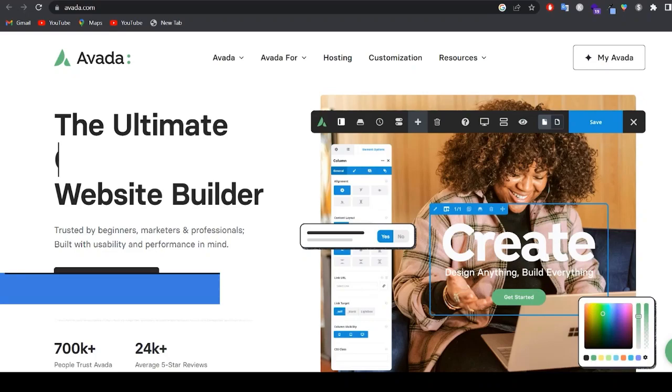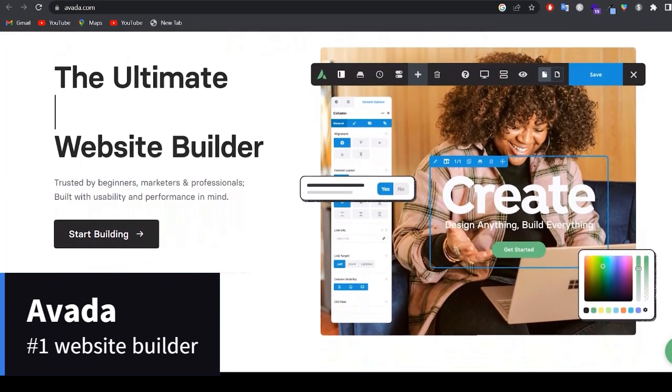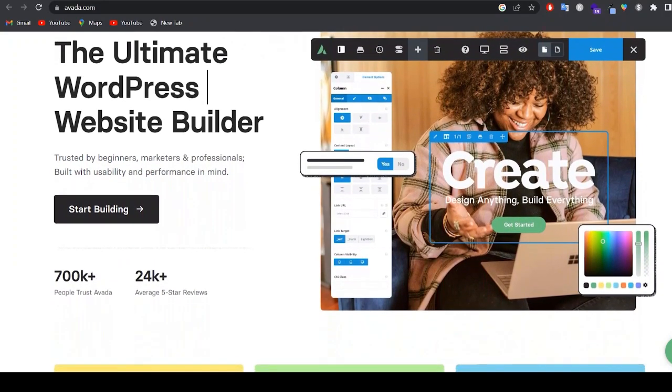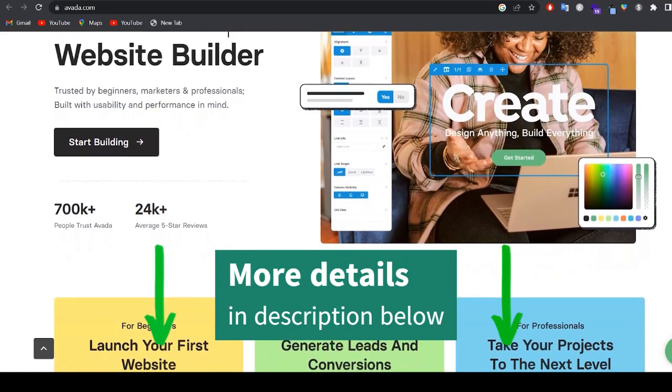Hi, I'm here to talk to you about Avada, the #1 selling WordPress website builder on ThemeForest. Avada is a powerful and versatile theme that gives you everything you need to create a stunning website.